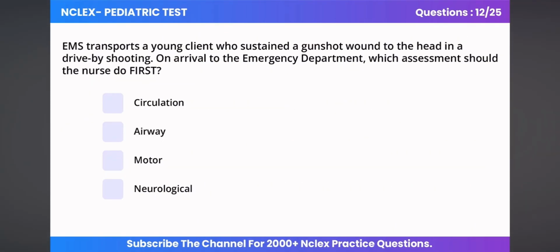Question 12. EMS transports a young client who sustained a gunshot wound to the head in a drive-by shooting. On arrival to the emergency department, which assessment should the nurse do first? B. Airway.